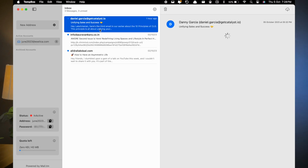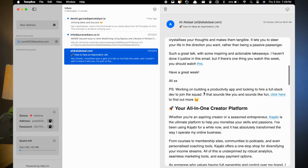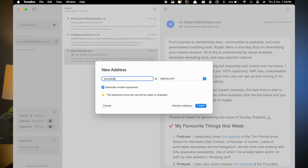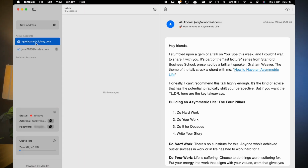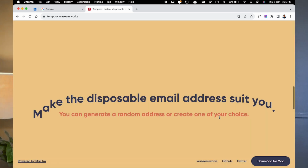It basically gives you a temporary email ID with a 40 MB storage. So next time you want to check it out, or if you just don't want to disturb your personal ID with any of these emails, then you can go ahead and check out TempBox. Use the TempBox email and then you would receive all your emails inside this application. Now, I'm genuinely surprised this application is available for free, but it is not available in the App Store. You have to go to their website and download it.